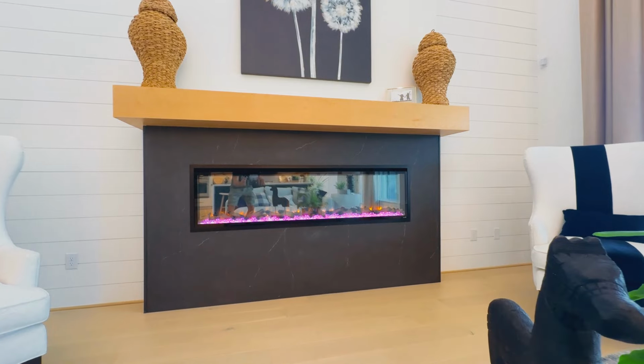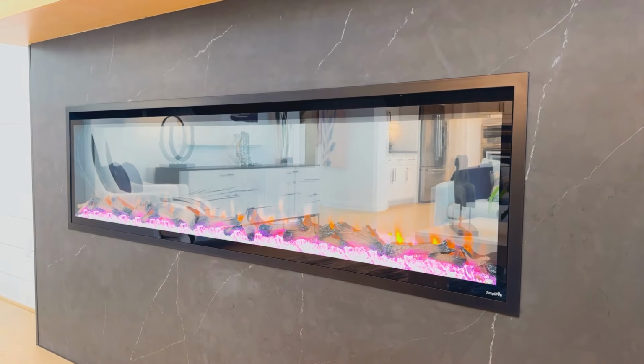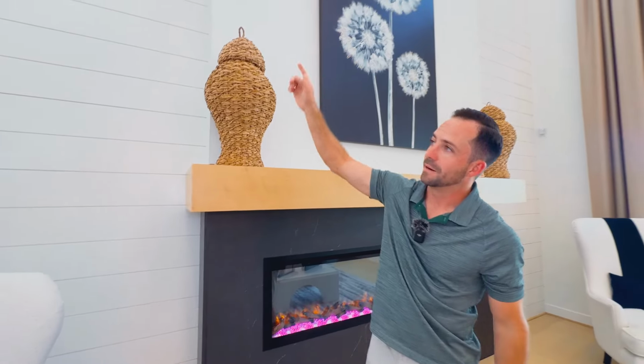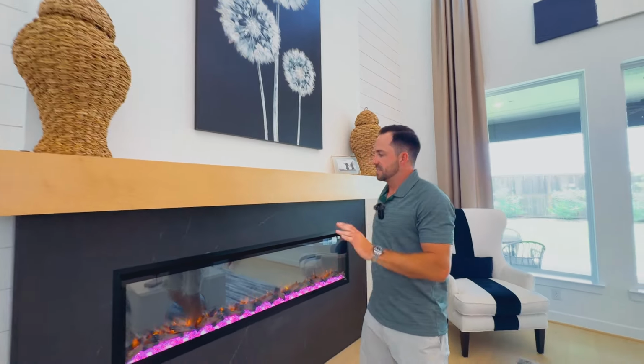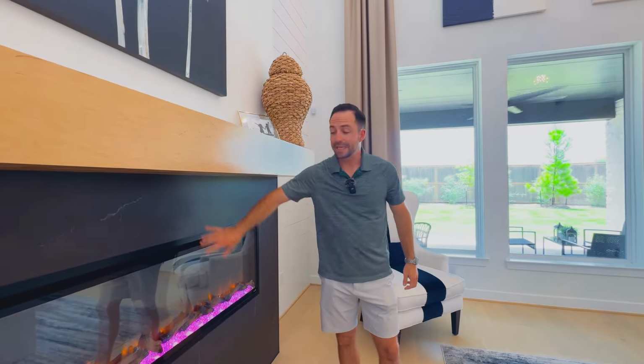Now, you have a massive electric fireplace here. This is a huge statement piece, and I love that their designers took the shiplap all the way up to the ceiling. Now, it doesn't come like that. That's something that they did afterwards, but you can actually get them to do something really similar here around the fireplace when you do build with Westin.